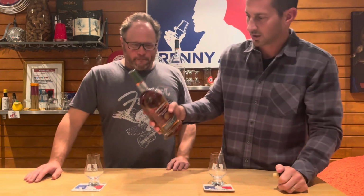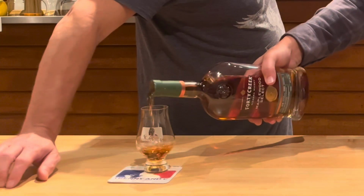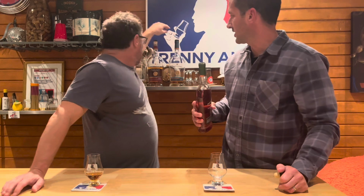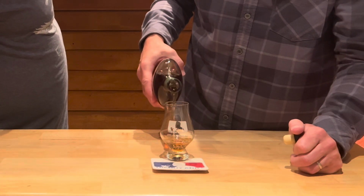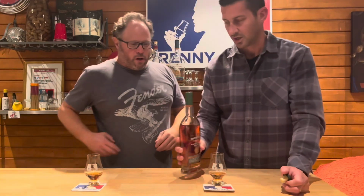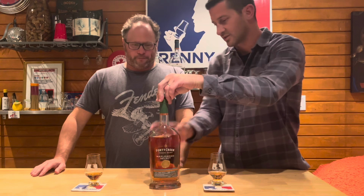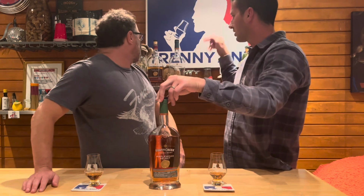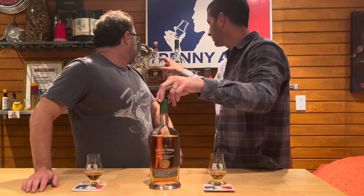So the previous releases, we have the Art of the Blend, and Cherrywood was the most recent one, and the Master's Cut. They've been doing this for years, but I think these are the last four. I think it was Cherrywood, Art of the Blend, Master's Cut. Yeah, Master's Cut 2021, 22, 23, 24. Yes, perfect.